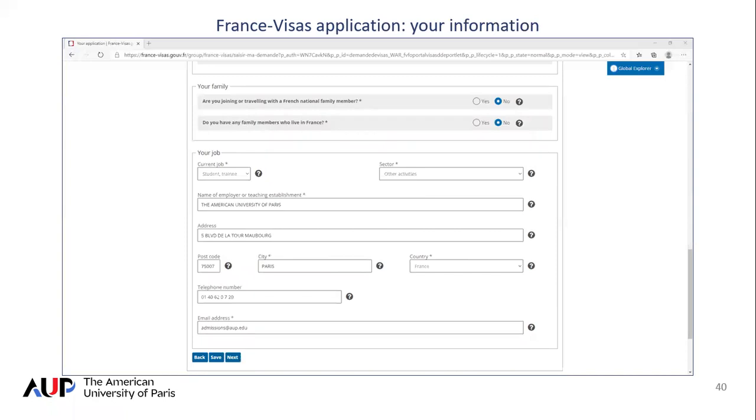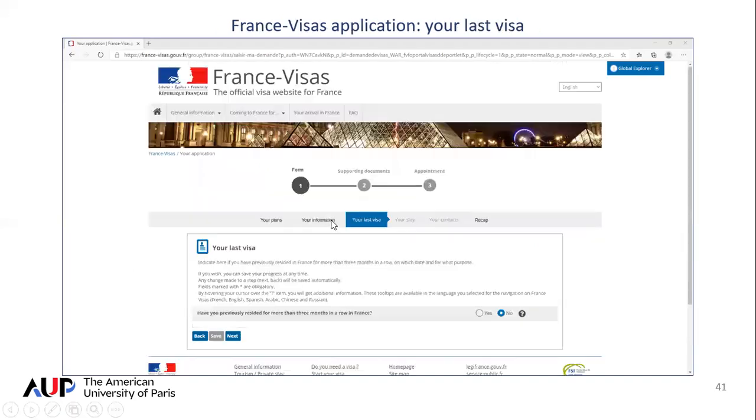So all the way at the bottom is the personal information section where you'll be asked about your job. So your job is student and the sector can just be other. It will ask for employer or teaching establishment, and AUP is your teaching establishment. So fill in our name and contact details. Next, it will ask if you've had a visa before, in case you've studied abroad in the past or have stayed in France long-term. Otherwise, you'll just hit no.